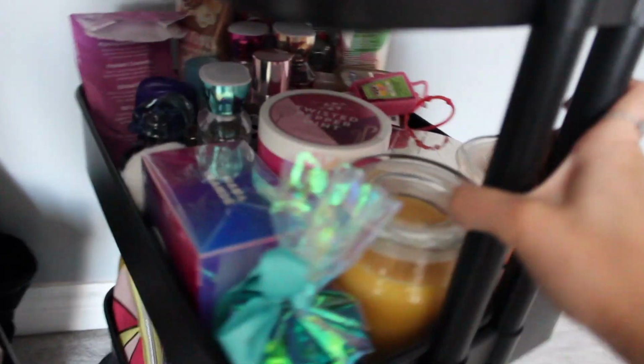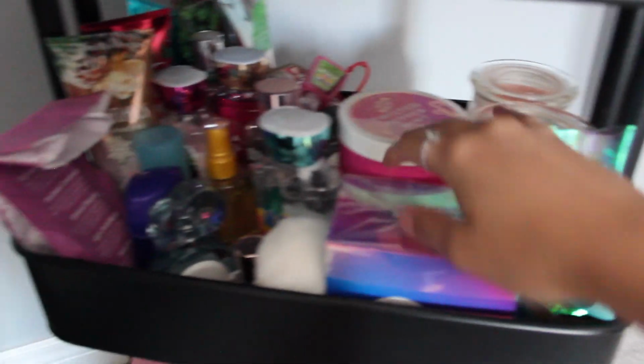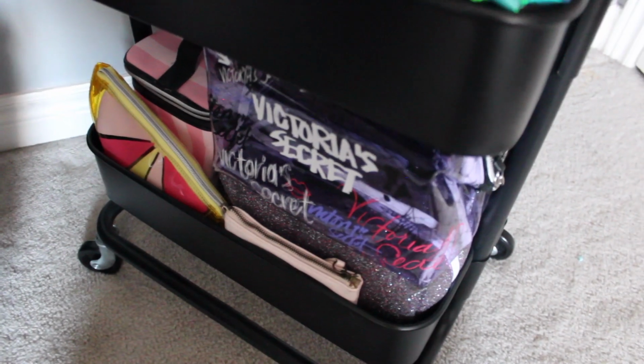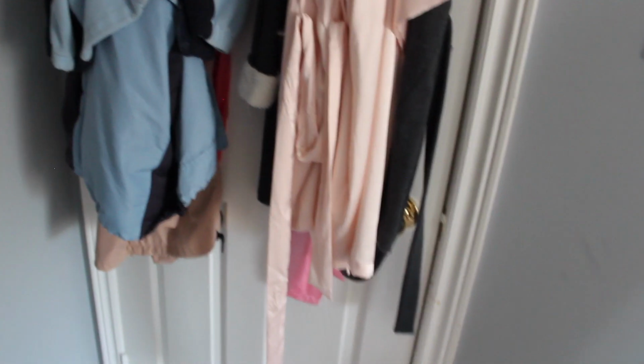Then if I come down here, I just have a bunch of stuff really. I keep my lotions here, perfumes, candles, just anything really. And then lastly down here, I have my makeup bags. There's a lot. And that's that, so that just kind of sits there. And on the back of my door, I have some coats and jackets and robes and stuff.